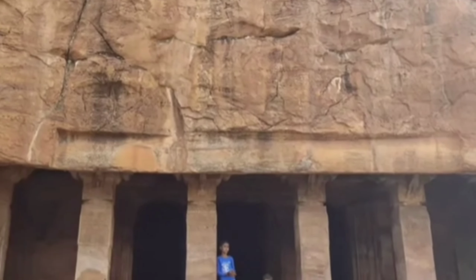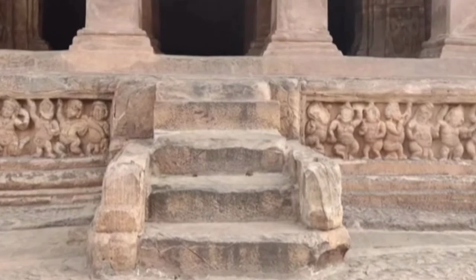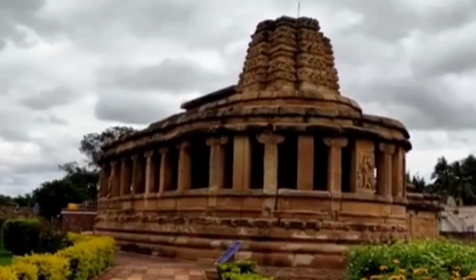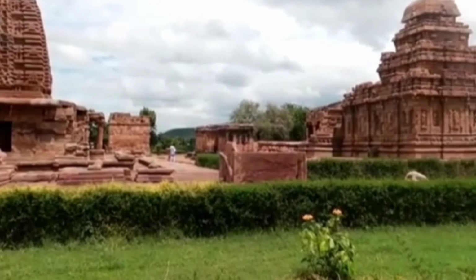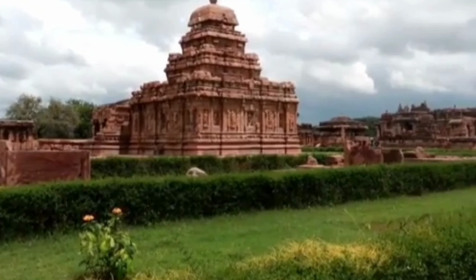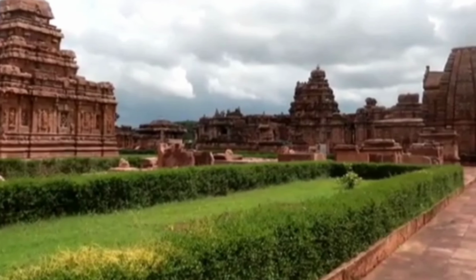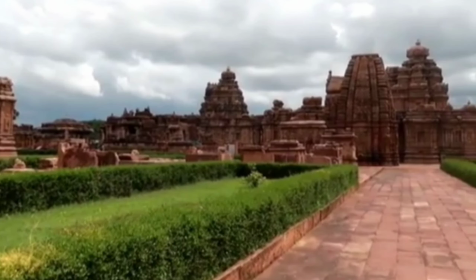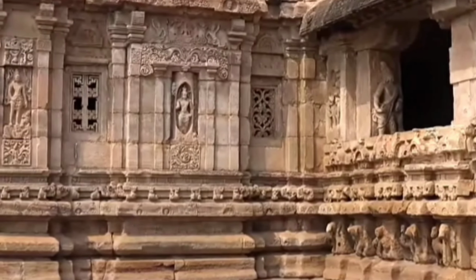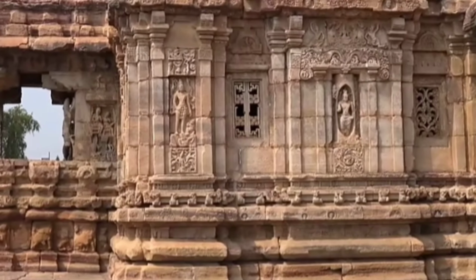Badami represents the origin of rock-cut cave architecture in Karnataka. Aihole showcases the experimental phase of temple building. Pattadakal is the final, fully developed Chalukyan style, later influencing Vijayanagara, Hoysala and even Pallava architecture. These three sites together mark the evolution of temple architecture in India, blending artistic brilliance with religious devotion.